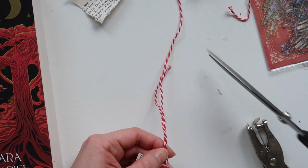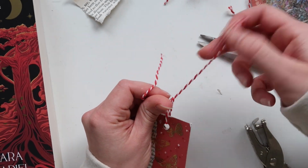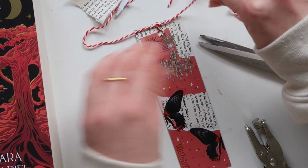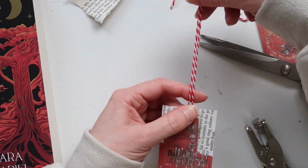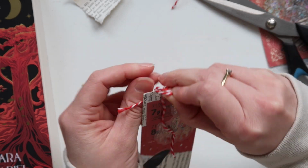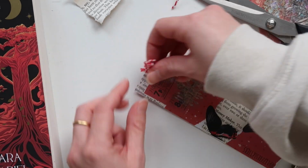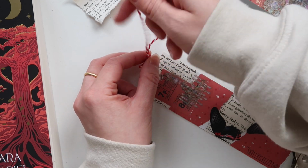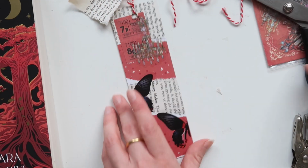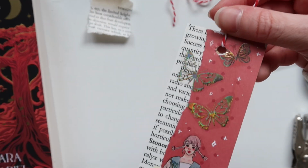And then I just added some string twine just as a little bit of extra decoration, and just so it's really easy to obviously pick out the bookmark when you are using it. I do have a laminator as well because obviously I'm a teacher, so I feel like that's something all teachers have, but I decided not to use it because I kind of prefer it without the laminated bits. So yeah, I just felt like it was a lot nicer as a textured bookmark.